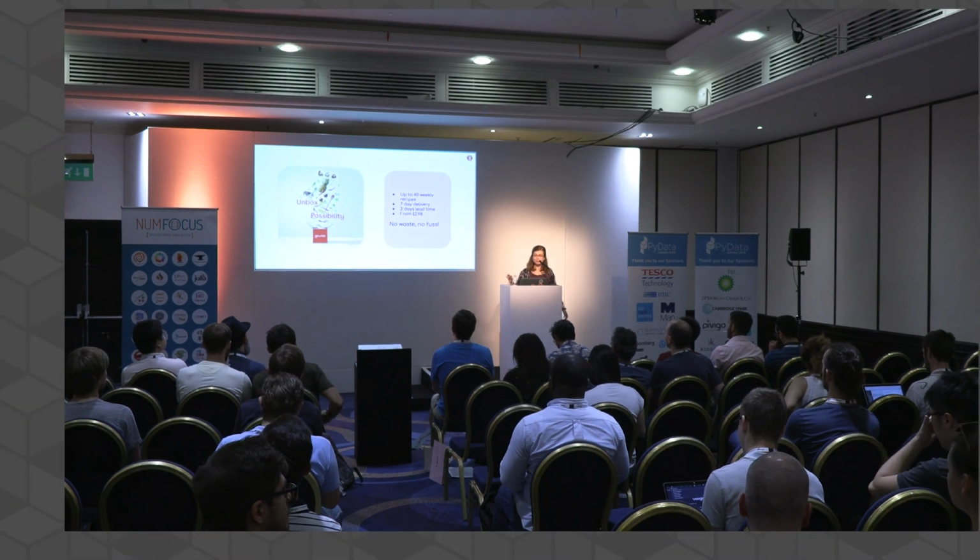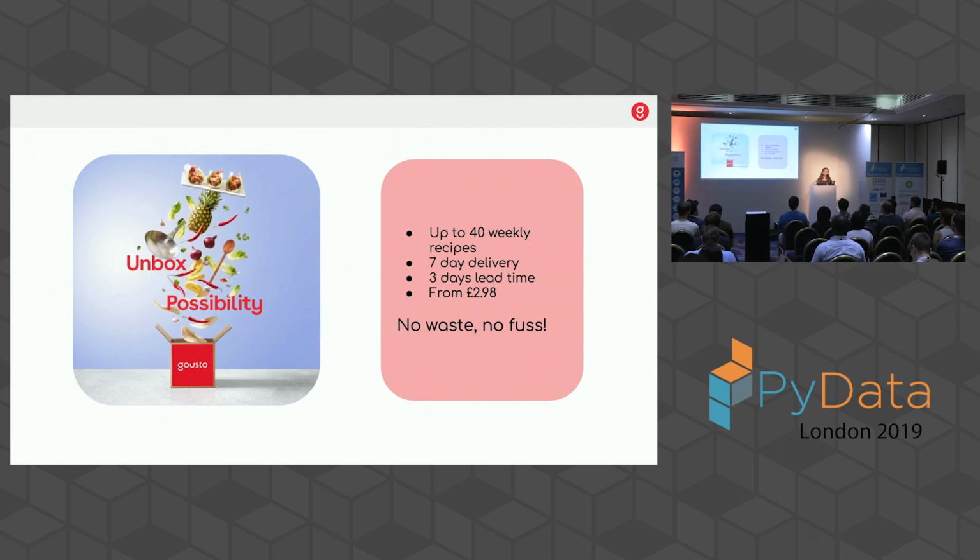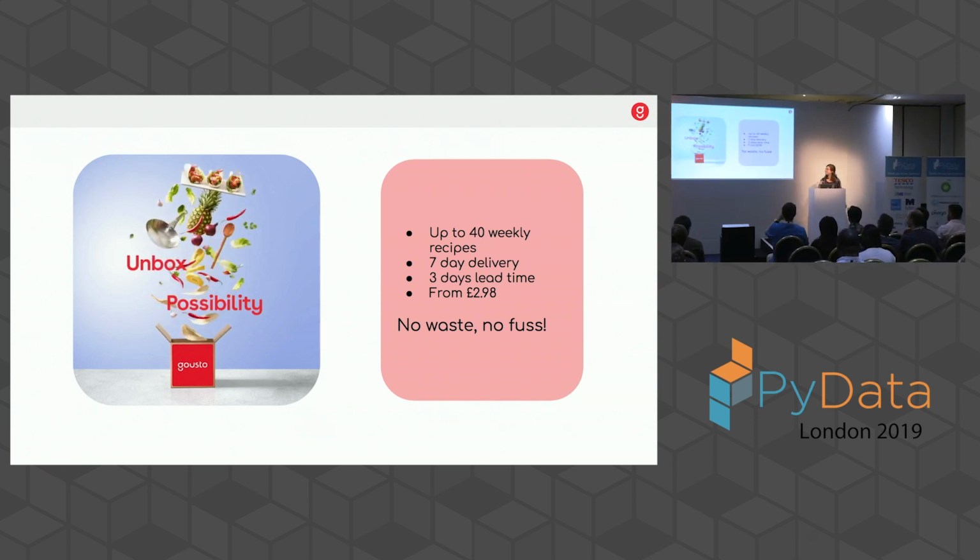So first of all, just a quick show of hands, who's actually heard of Gousto before? Oh, wow. For the first time we started talking, this is such a difference, so that's really cool.